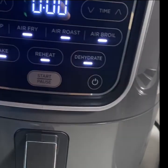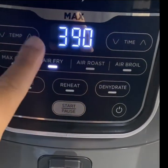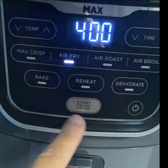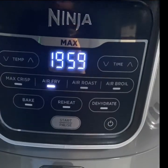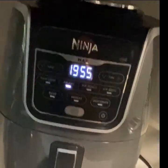So let's see. Air fry temp 400. This is new for me. And start. I guess I'm gonna automatically do 20. So we'll see. This one's good though.